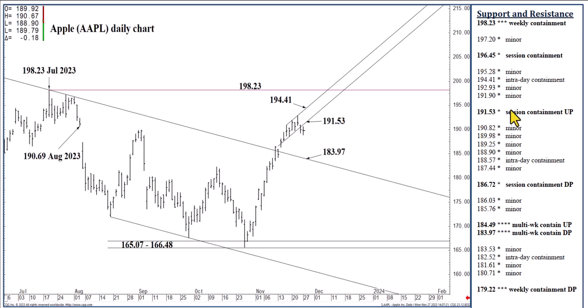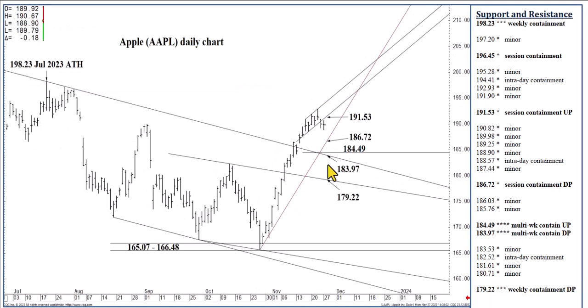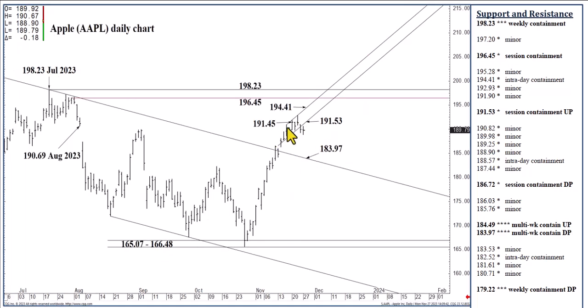Let's talk about the upside. I was going to say pushing or opening above 191.53. Can we reach 194.41 intraday? Certainly possible, but not at all likely. The likely outcome would be, and I don't know if today, but if we were to close above 191.53, then your 3 to 5 day swing trade to the downside that I'm mentioning here down to 186.72 is sort of off the books. And what we're then expecting is this 194.44 rising trend line off these tops within several days.